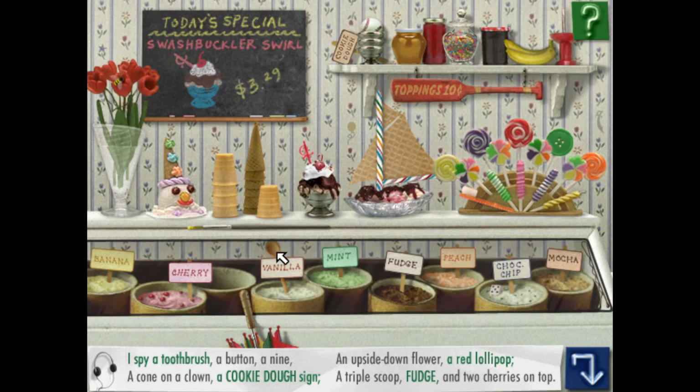Fudge. Cone on a clown. A cone on a clown. A button. I would go straight for this, and I just eat it with a spoon. I'm a caramel fiend. Fudge.